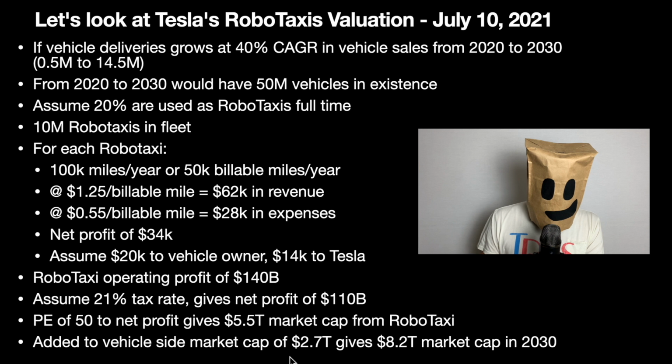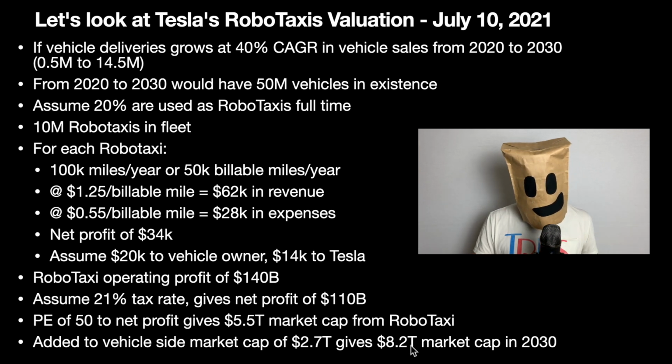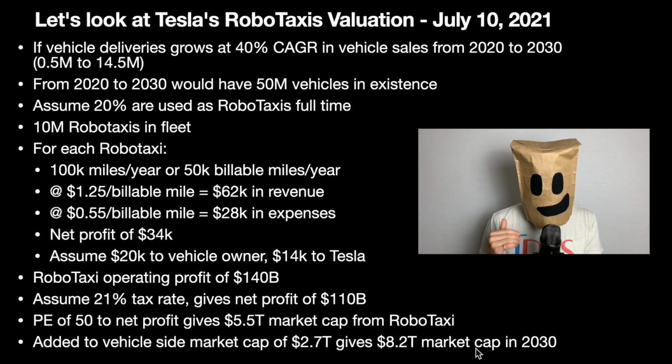Added to the vehicle side of the market, which I did in that video and am not going to detail here, at about 2.7 trillion is kind of my estimate just on the vehicle sales themselves, that gives about an 8.2 trillion market cap in 2030. And to me, this is pretty conservative. It easily could be 9 to 10 trillion plus, and even far beyond that for Tesla. It doesn't include other aspects like battery storage and energy generation through solar. So I think it's relatively conservative.